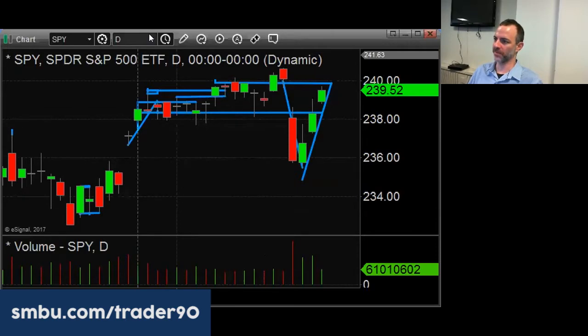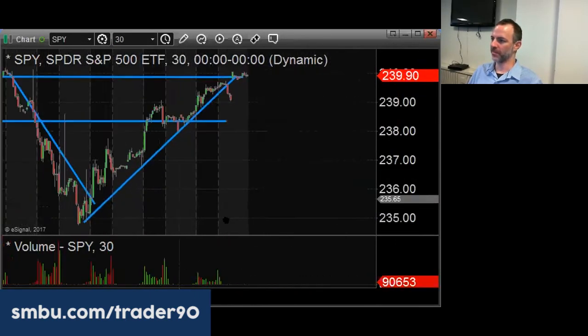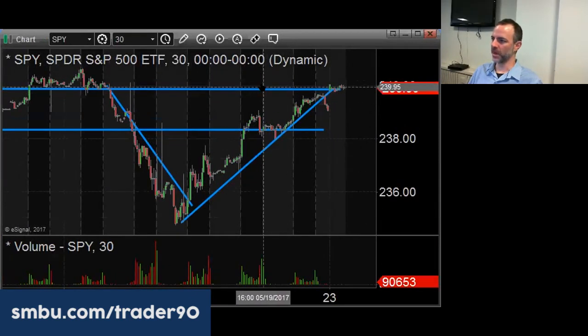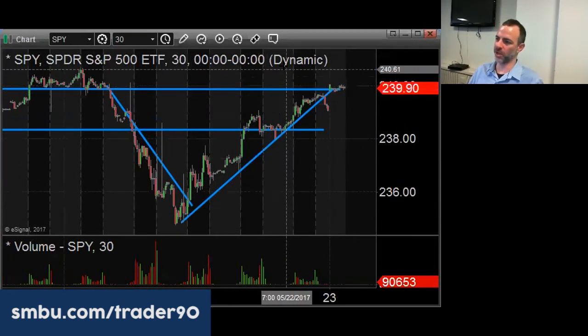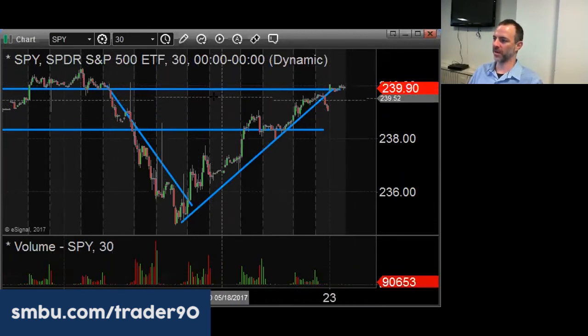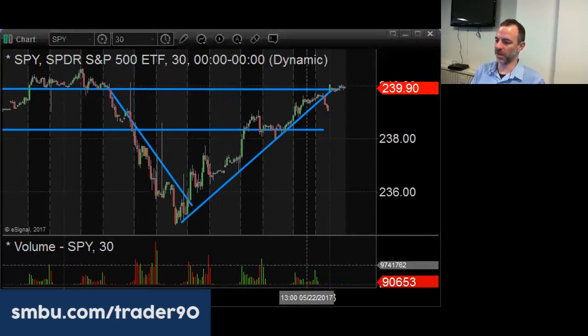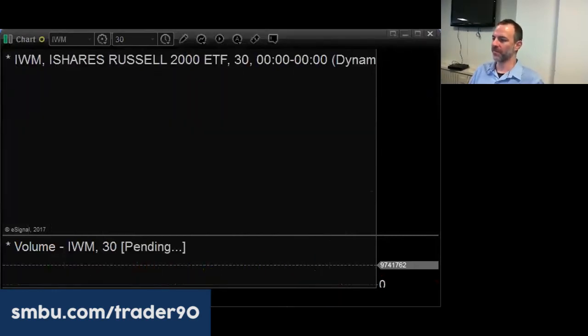So if we zoom in, I think any type of consolidation above 240 this morning and then a break to the upside, you look for us to take out last week's high. A failure here at 240 would look like a move below 239.30 and then a hold and then a break to the downside.